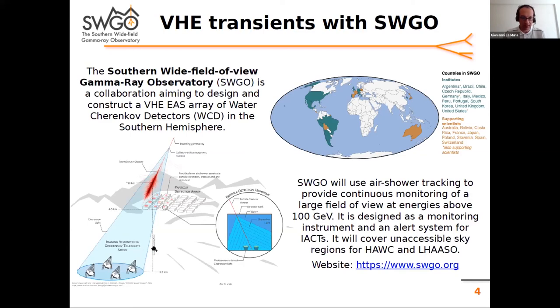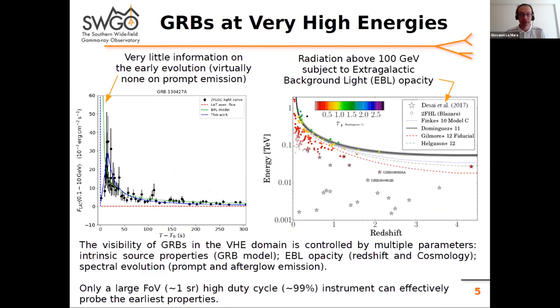Even with this quickest estimated response, there is some fundamental information that we are not able to collect concerning the spectral evolution, especially in the earliest stage and possibly in the prompt emission of the event. Both of these domains are particularly important to constrain several theoretical parameters of the gamma ray burst interpretation.